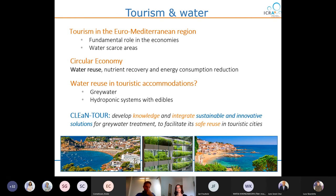Why hydroponic systems? Well, because they can be installed anywhere in the hotels, either inside or outside of the establishments. And then we can have edibles over there. So then we have a more circular approach in which we reuse the grey water to grow edibles, and then we can eat the edibles that we are growing in our hotel. So within this framework, the aim of the project in Tour, in which I'm doing my thesis, is to develop knowledge and integrate sustainable solutions in order to ensure safe grey water reuse within touristic cities.